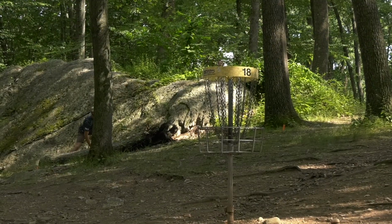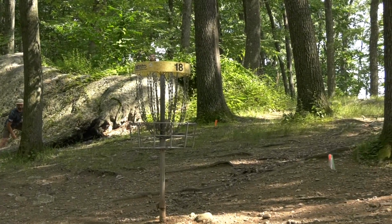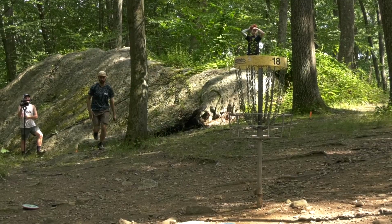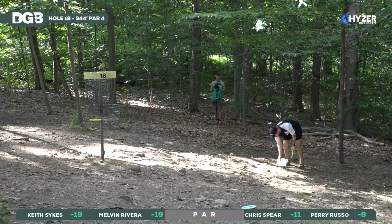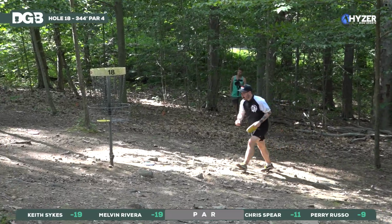Camaraderie. Rare smile. Let's take another look at this. Right in the tree in his face. A little turnover putt there. It's a beauty. Humongous putt. Check out the guy in the rock there. He can't believe it. We can't believe it.